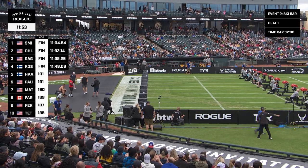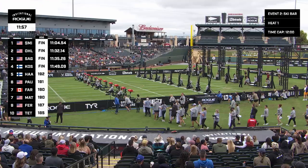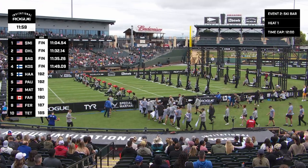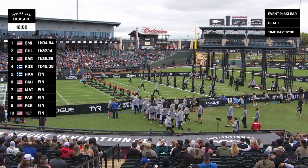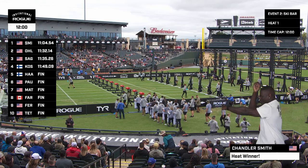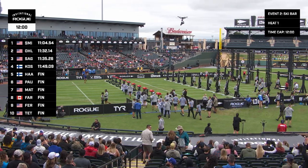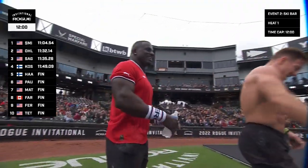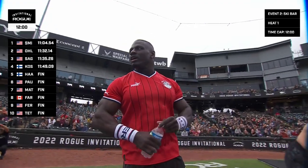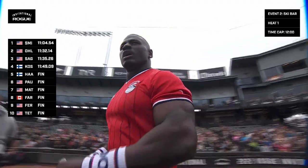We wondered who would show up here psychologically, physically, and he came to compete. He's vying to get back into that last heat of the day and into the top 10. Only four men get inside that 12-minute time cap, and it's Chandler Smith. 11 minutes, 4.54 seconds to set the time to beat with one heat remaining. And great to see Chandler Smith back in competition as the two friends share a laugh there. Great battle between the two of them that Smith was able to take late in that heat.